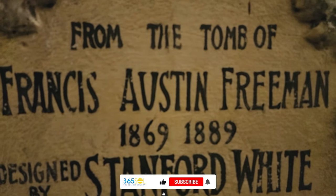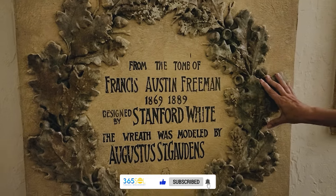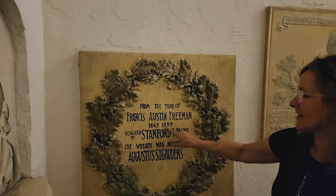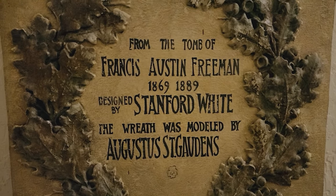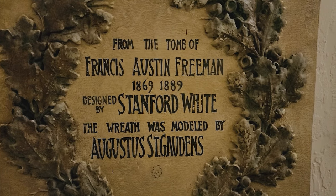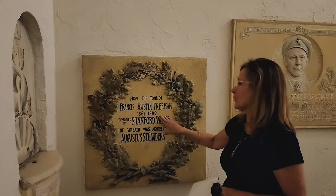So this plaque, again, I think is from the original house that Alden Freeman built. And I think it's a plaque, and by the dates from 1869 to 1889, might have actually been possibly his grandfather or his uncle, only 20 years. This is a replica of the wreath that was on his tomb.